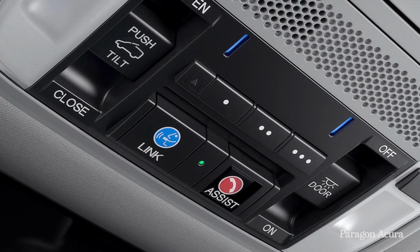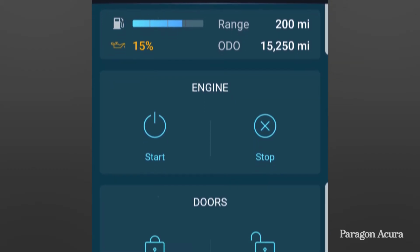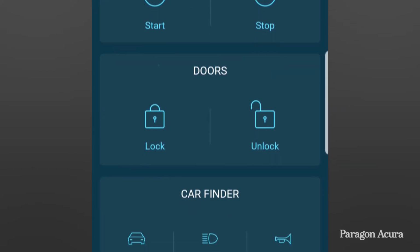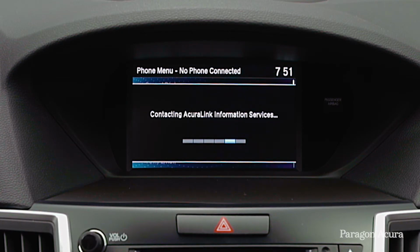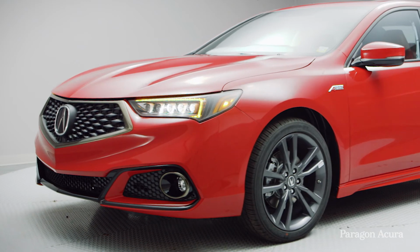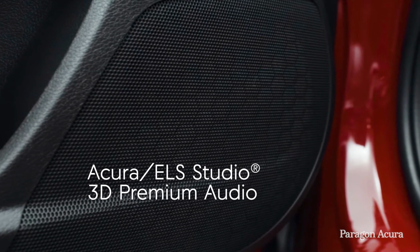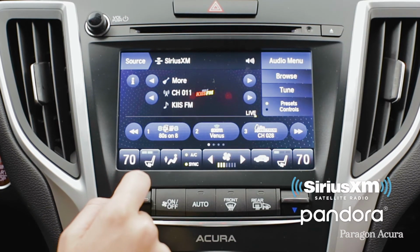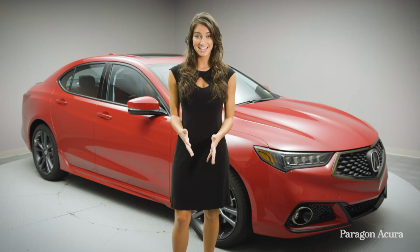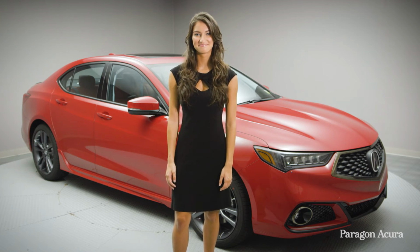The next level of convenience is the latest generation of Acura Link, which features access to a wide variety of services, including remote engine start, emergency roadside assistance, and much more. The 2019 TLX A-Spec also features available Acura ELS Studio 3D Premium audio, in addition to Sirius XM satellite radio and Pandora capabilities. The new TLX A-Spec never fails to keep you connected, no matter if it's work or play.